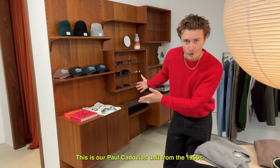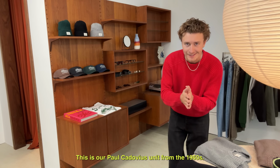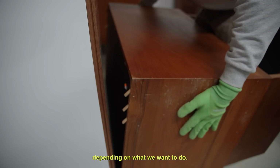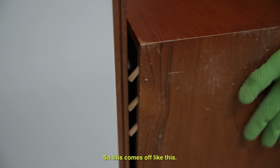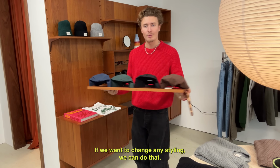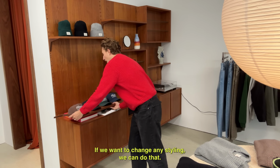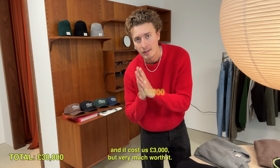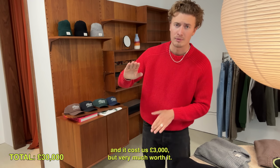This is our Paul Cadovius unit from the 1960s. It is an absolute beauty. We can basically change the shelves depending on what we want to do. So this comes off like this. If we want to change any styling, we can do that. This was one of the main features of the whole space, and it cost us £3,000, but very much worth it.